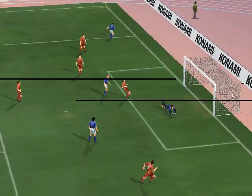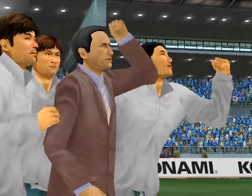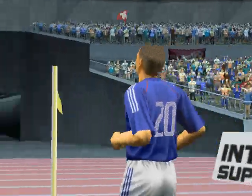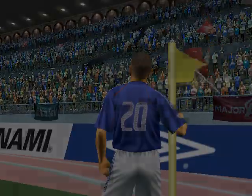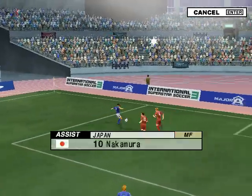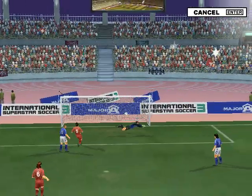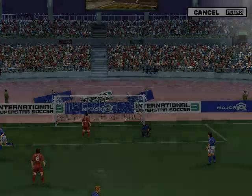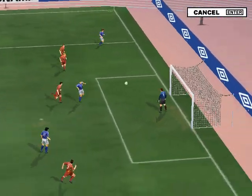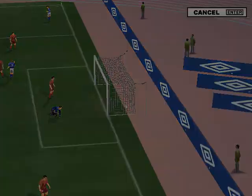Playing it in. There's the header. Yes, it's there! What an absolute quality goal. They restore the lead. Japan manager with sheer joy all over its face. Oh, what a tremendous piece of skill. He took up the ideal position to meet the cross and sent a bullet header past the keeper who was rooted to the spot. Scored by player number 20.